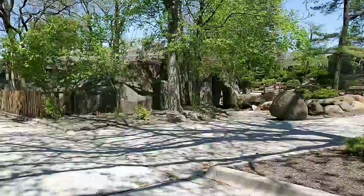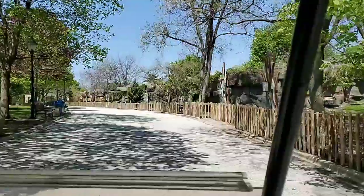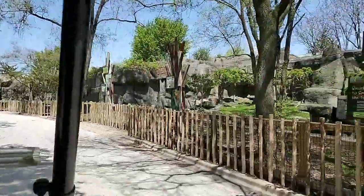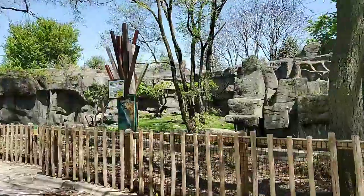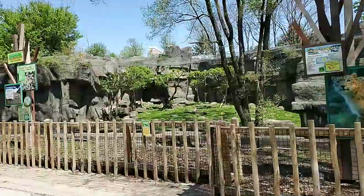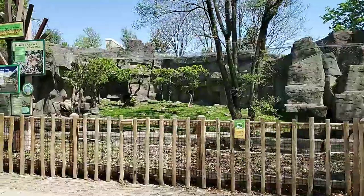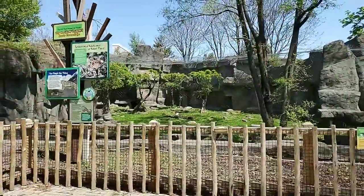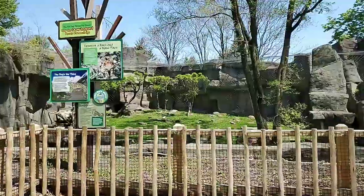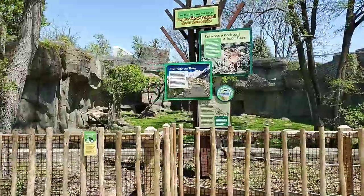So here we are. This is our second stop of the day, which is our big cat walk. As we head west this way, our first habitat that we pass by is our snow leopard habitat, and it's looking very beautiful today. Snow leopards are wonderful animals that live in the mountains of Central Asia, in the dry, cold areas. I don't know if we're going to get a look, because the one thing about snow leopards is they can hide really, really well.